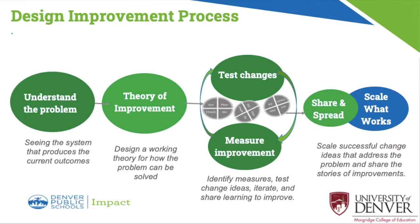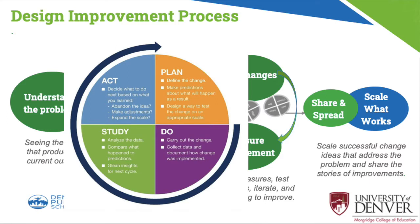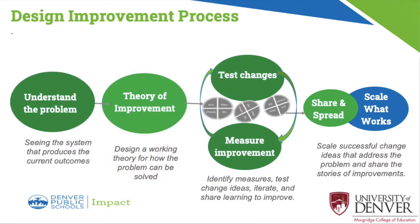Hi, I'm Dr. Erin Anderson, a professor at the University of Denver and the project lead for the Design Improvement Program. The design improvement process begins with developing a deeper understanding of the problem and a clear strategic theory of improvement informed by root cause analysis, stakeholder voices, and prior knowledge. From there, schools use Plan, Do, Study, Act, or PDSA cycles to prototype and test change ideas linked to specific drivers or key leverage points in the system.